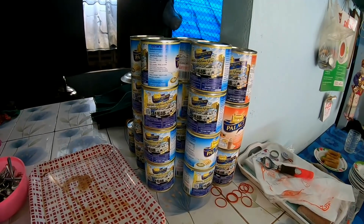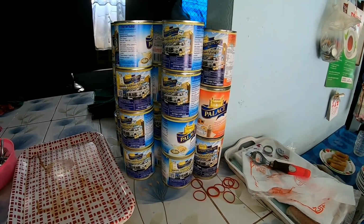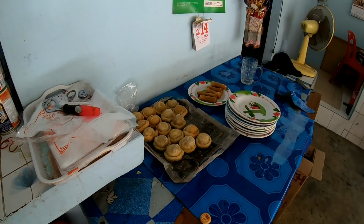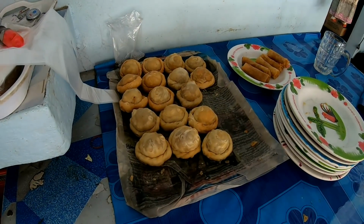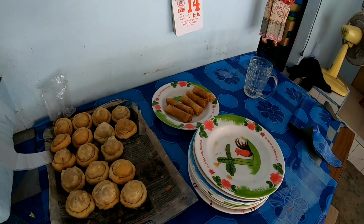And like all the tea shops, they have their collection of condensed sweetened milk. This one is also from a Palace. And these are the chicken snacks that I've been enjoying. And then they also have these ones over there ready to go. Lunch is all done and paid for.